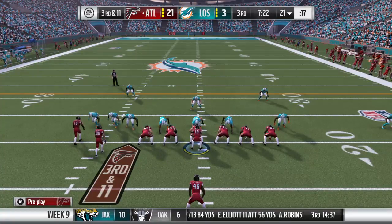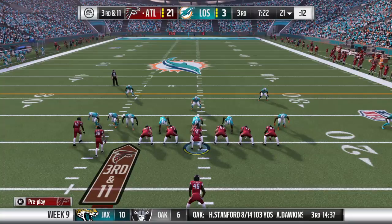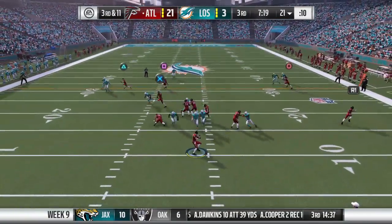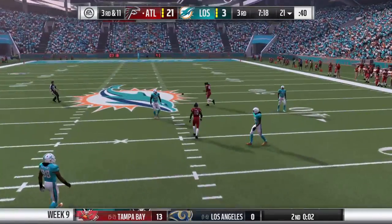Dolphins bring out an extra defensive back on third down. He'll drop to throw. And that is incomplete.